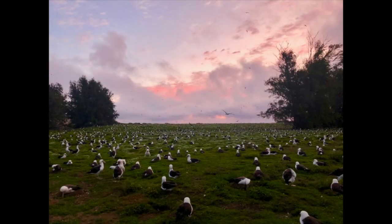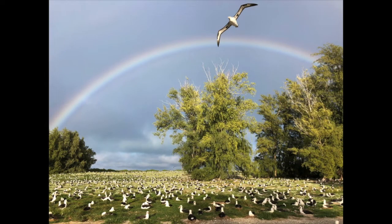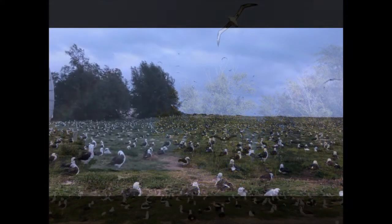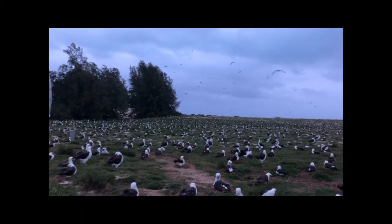There are very few spaces on the island that are not filled with nesting albatross, just like this. This is the field outside our barracks at dawn. And the same area with an afternoon rainbow. And here's what it sounded like and looked like on a very windy day.